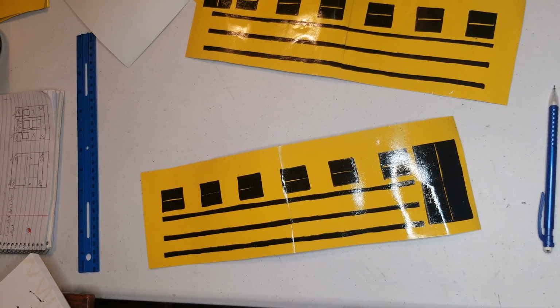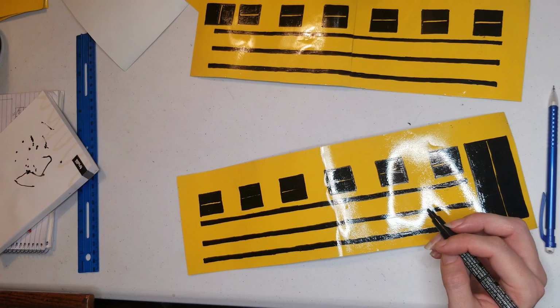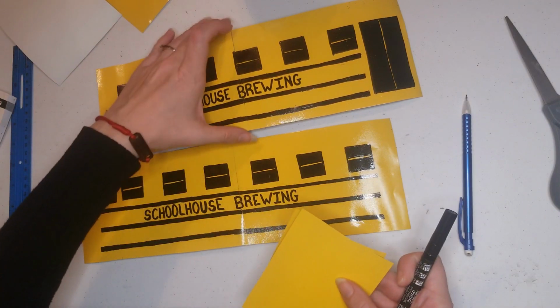Next, I have to write the word schoolhouse on here. I'm going to start under the second to last window. Sides are good. Moving on to front and back.